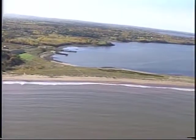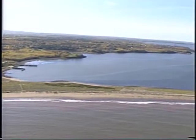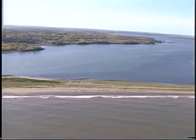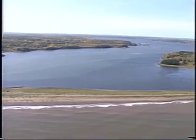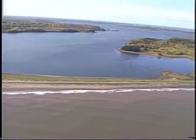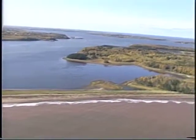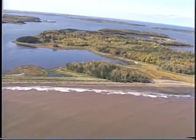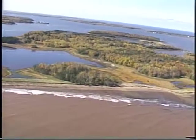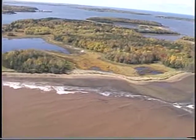Setting out onto Monroe's Island, which is a wilderness preserve. This beach that joins Monroe's Island to the mainland is called Little Caribou Spit. It's a fairly continuous dune line. You can see an old channel in behind at this location, and at the far end, as you get to Monroe's Island, there's more wetland and overwash.